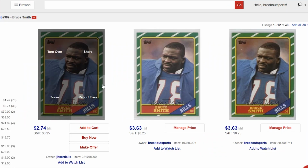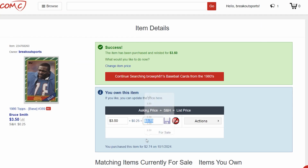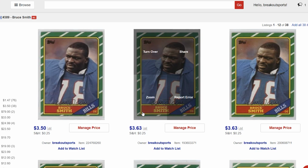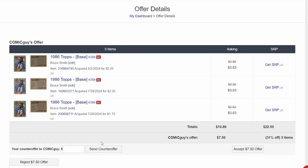And that's not the best looking example, right? Centering is pretty atrocious. Maybe I'll put it to 3.5. But I know this card moves very fast. One of the most popular cards in this 1986 set. And I should have no concern about selling these over here. So just reject that offer. If you're watching this video, sorry. But it was a good strategy to show you guys.